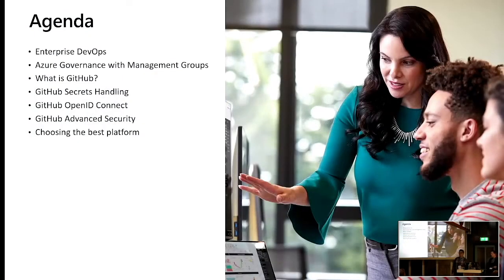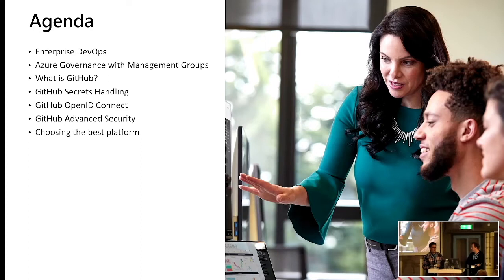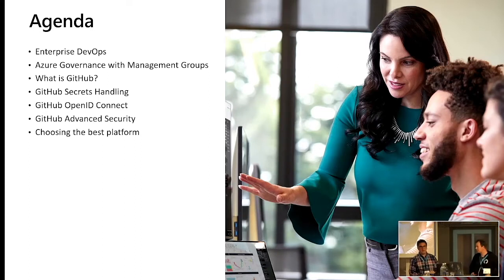For today, we have a few topics on the agenda. We also have a little demo to present during our deck. We're going to have a look at what enterprise DevOps looks like, and then we're going to have, let's say, a helicopter view about how people can roll out certain resources in Azure from a management point of view, and then getting closer and closer until they get rolled out in Azure. Of course, we need to talk about GitHub, because you'll understand at the end of the presentation why. We're going to have a look at GitHub secrets and how they're being handled, what is the magic behind. We're going to speak about a technology called OpenID Connect. We're going to run through some topics related to advanced security. And then I think the last one is the most important one, choosing the best platform for your future.